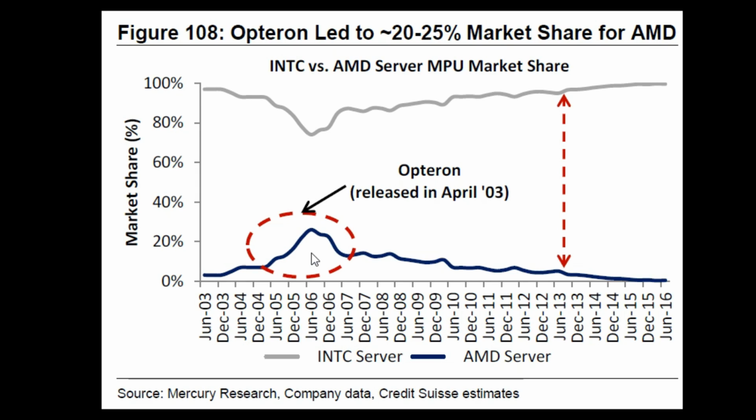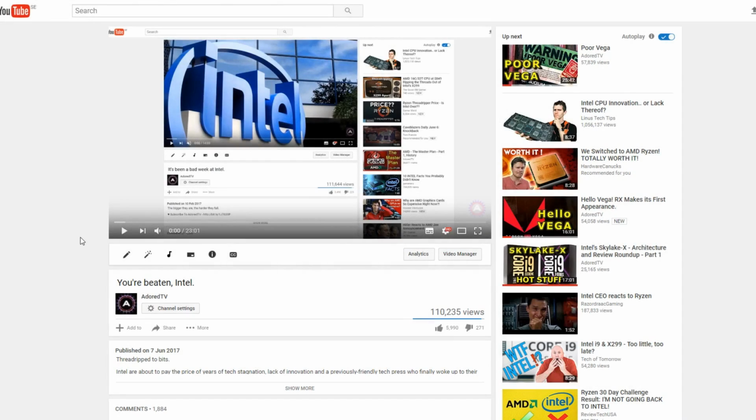So when you hear AMD's executives like Lisa Su and Mark Papermaster talking about their strongest lineup in a decade, this is basically what they're talking about when they last made massive inroads into Intel's server market. Now, the CPU at the forefront of their minds is of course Epyc.